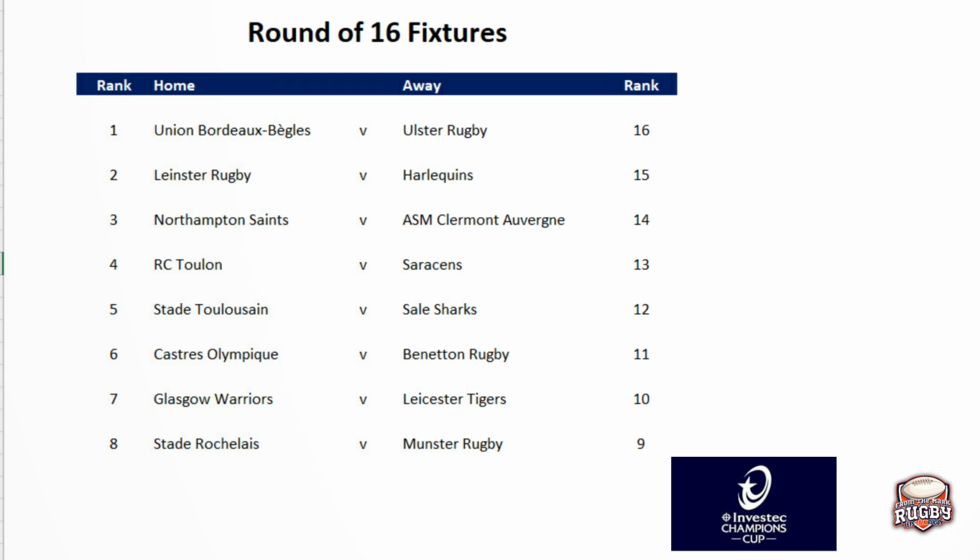Then we have Castres Olympique versus Benetton Rugby, which is an interesting one because Benetton's two victories and two decent performances have come at home in this competition. And again, this year they haven't been in great form. Castres, not brilliant. They could have been beaten at home by Ulster. So if Benetton show up, they could cause an upset, but they haven't shown anything on the road this year in the URC or in this competition to really indicate that could happen. But by the time these fixtures come around, maybe that's going to change.